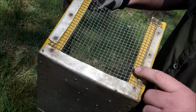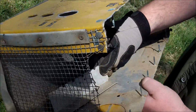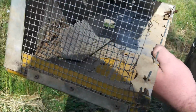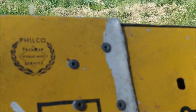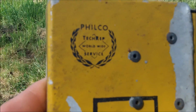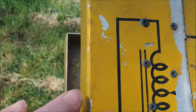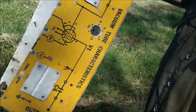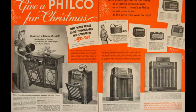Actually very well. I mean, it's riveted and everything. Yeah, they took some time. That is so cool. It's got moving pieces. I think that was the shelf for the food. Oh, maybe. Either that or drop the thing down. But one other thing I noticed is that Philco. It was originally made by Philco Tech Rep Worldwide Service. Yeah, this is probably going to be 50s, maybe? 50s, 60s. So, pretty cool piece. I'm going to keep it. Yeah, Chris has some varmints at home. Really neat.